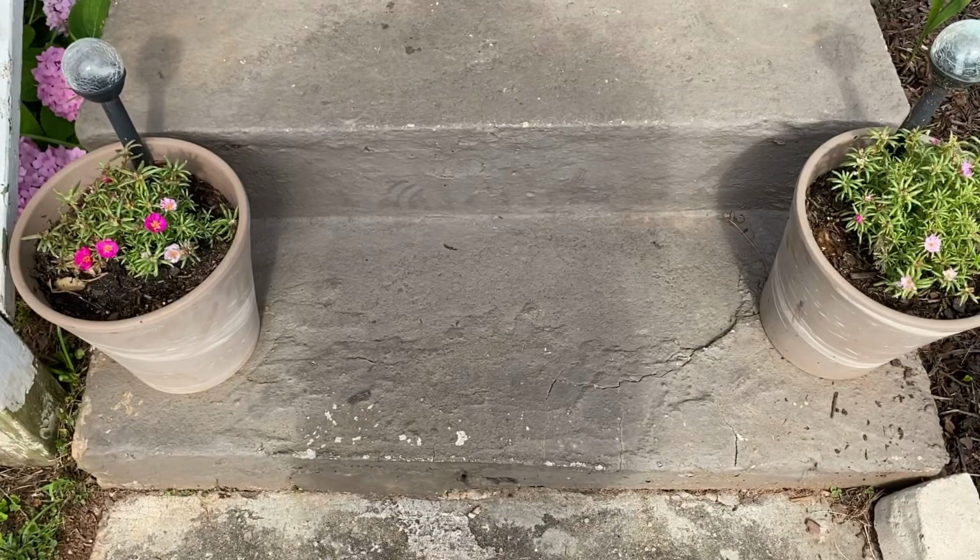Hello everyone! Today I am sharing with you my front porch makeover. Don't we all just love a good makeover? And I also want to share some budget-friendly tips on decorating a space. So grab yourselves a drink and let's get started.